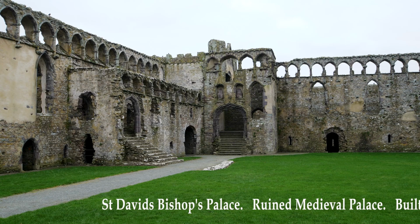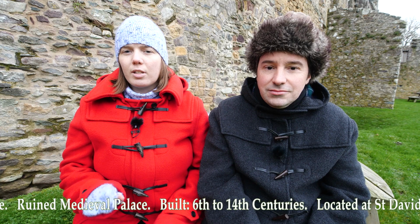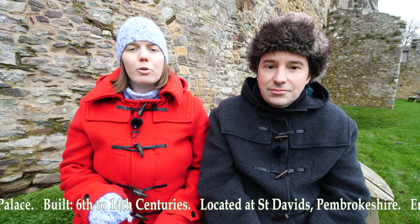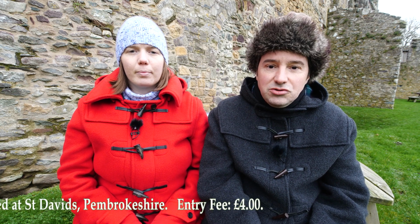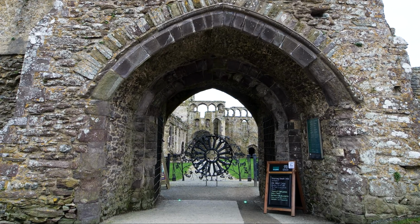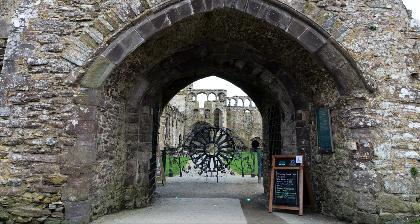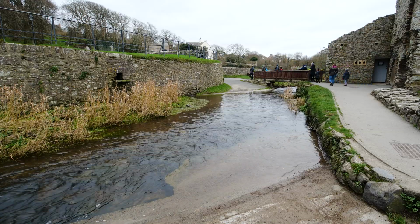Although what is here today largely dates from the 13th and 14th centuries, the site was in use as early as the 6th century when a monastery was built here. Prior to the arrival of the Normans in the 11th century, that monastery was ransacked on at least 10 occasions by Norse raiders. When they finally arrived, the Normans appointed a bishop and built a motte and bailey fort to protect the site less than half a mile down the River Allen, and later a stone defensive wall.